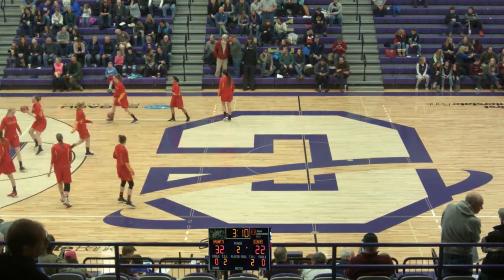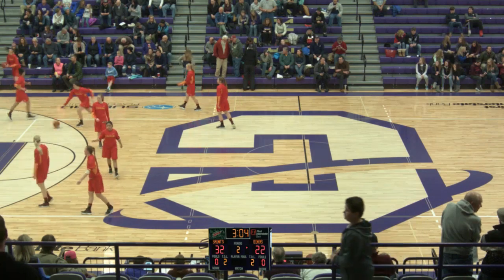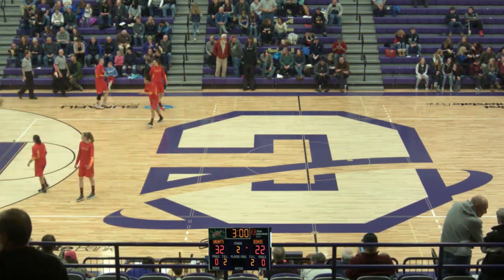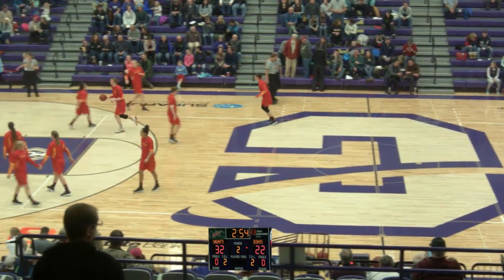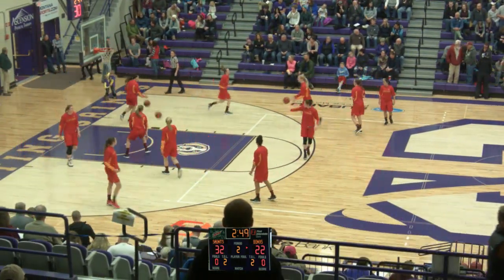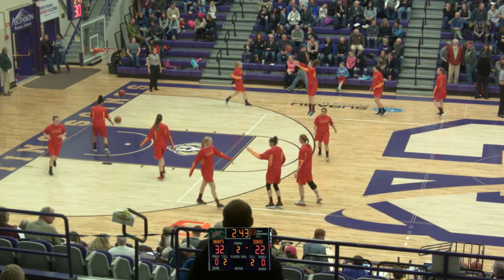Team stats, total field goal percentage, 12 of 29 for 41% from the field. They are 7 of 18 from the three-point line at 38.9%, almost 40% from the three-point line. A lot of that coming from Pasta. And their free throw percentage right now, 1 of 1 for 100%. So you're talking 1 free throw for the Carroll Saints to the 13 from the Calgary Dinos.